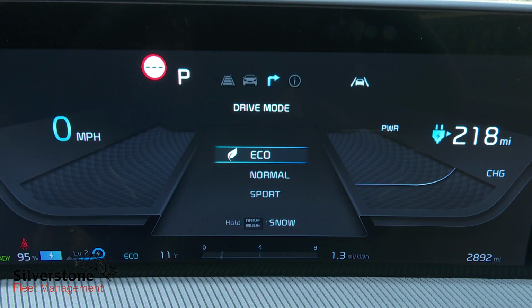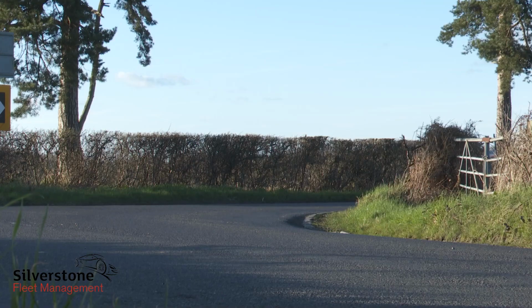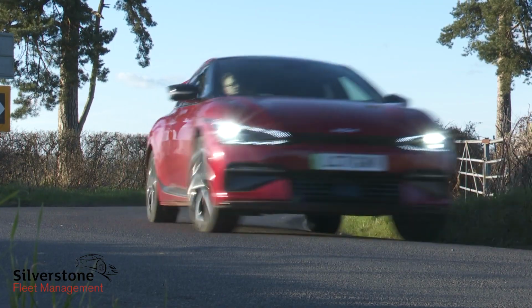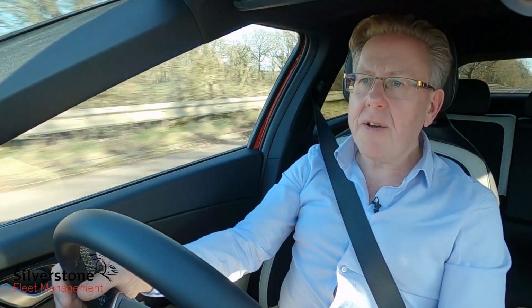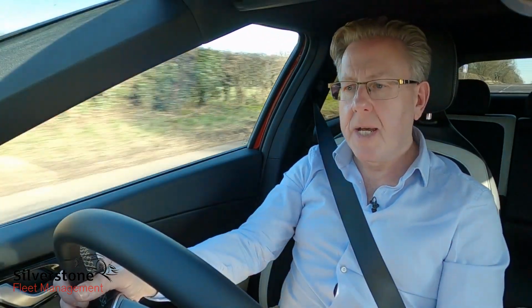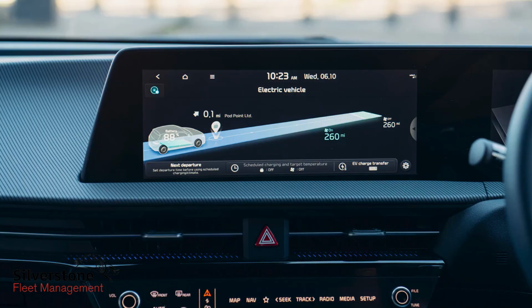There are 3 drive modes, Eco, Normal and Sport, none of which improve the rather gloopy feel of the steering. But the 6 available brake regeneration settings, most operable by these steering wheel paddle shifters, are effective, and careful use will get you somewhere near the quoted combined cycle drive range figures, which vary between 300 and 328 miles depending on variant.